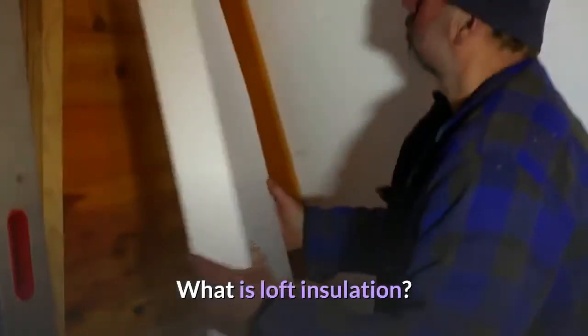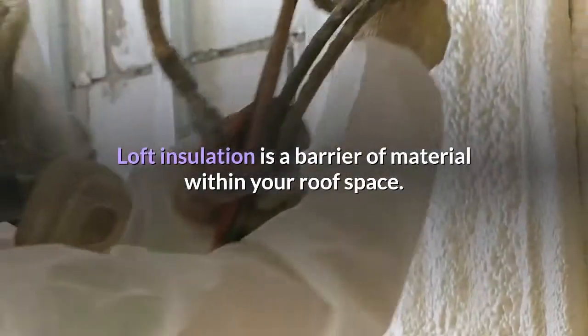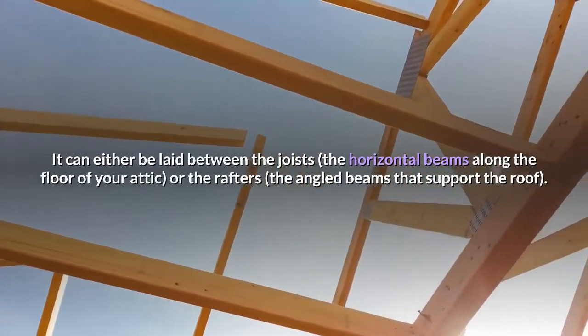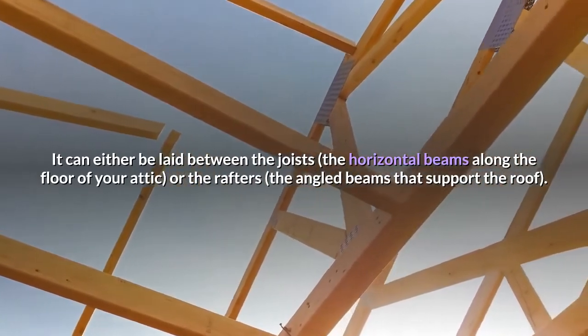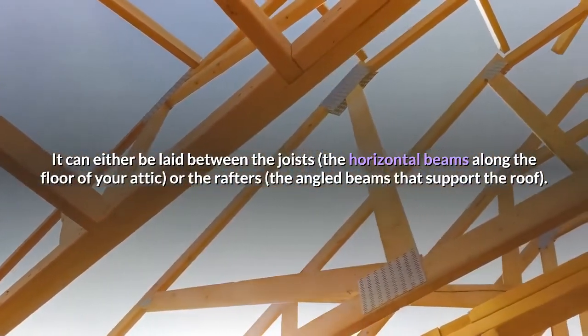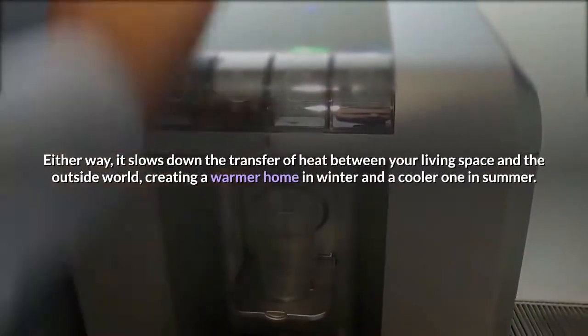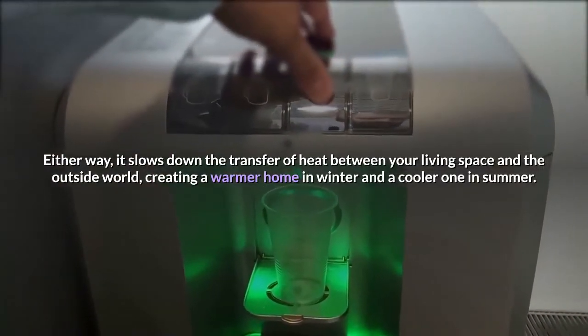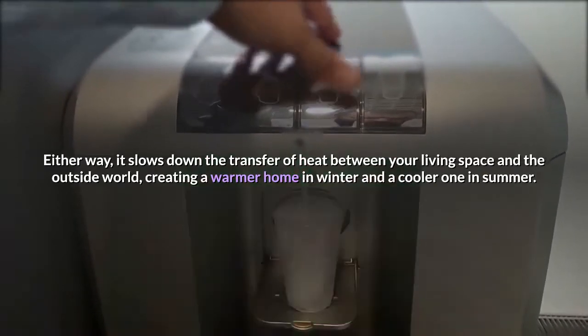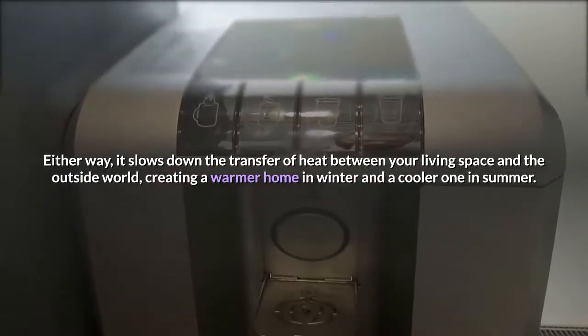What is loft insulation? Loft insulation is a barrier of material within your roof space. It can either be laid between the joists, the horizontal beams along the floor of your attic, or the rafters, the angled beams that support the roof. Either way, it slows down the transfer of heat between your living space and the outside world, creating a warmer home in winter and a cooler one in summer.